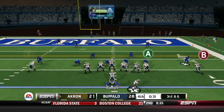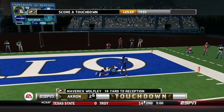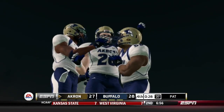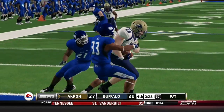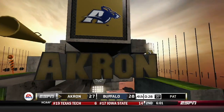Now a 3rd and 6 with 31 seconds left. One timeout to work with. They'll throw end zone. They won't need the timeout as Maverick Wolfley has the grab. And Maverick Wolfley has the touchdown. The equalizer here with 28 seconds to go for Akron. Wolfley made a nice grab. It was a good throw as well from Alex Rammert right there.